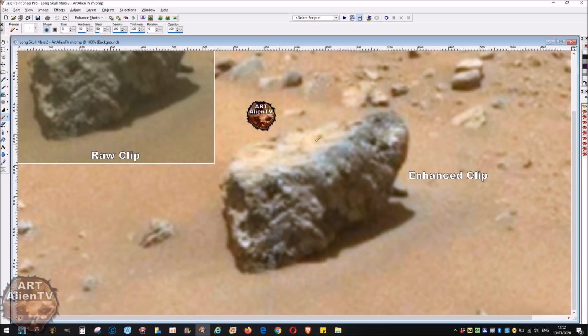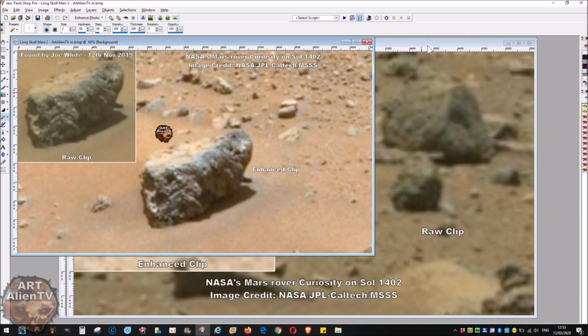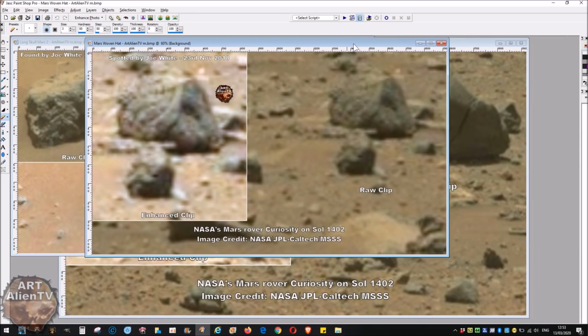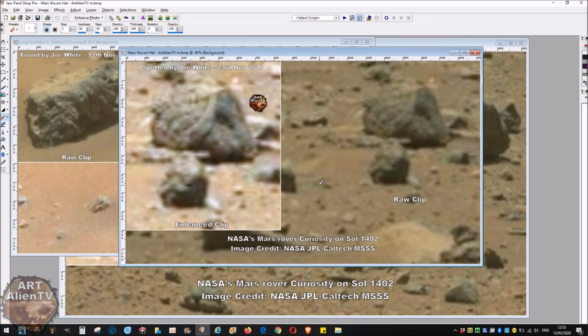This one seems to be damaged. Perhaps this came up further like this, and this is kind of eroded away or broken. Hard to say either way. Or this actually could be smaller. It could only be this big, and this could be clay that's stuck to it and hardened in the base of Gale Crater here, where there's lots of weird sticky clay and soil. Okay.